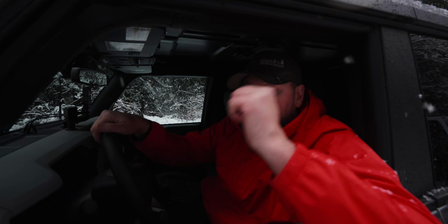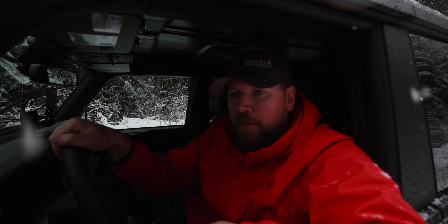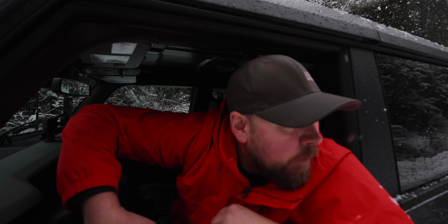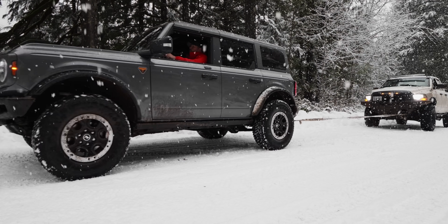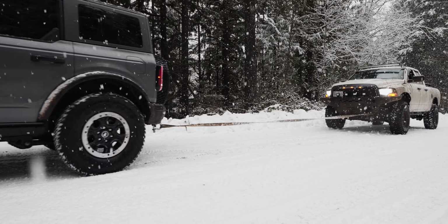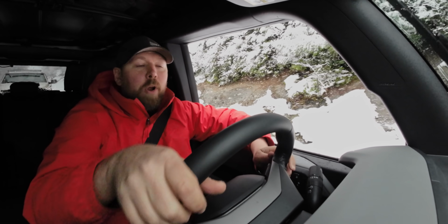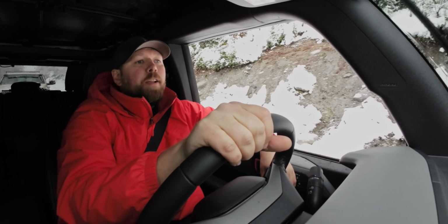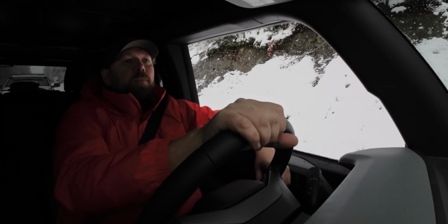Brandon's truck here is not able to get up the hill. His four-wheel drive is not working, and this road is like a sheet of ice. Bronco's doing fine, but we're gonna try and get him to a flat spot and see if we can get going. Right now, we are pulling a Dodge Ram up the hill with the Bronco. We're in four low with the lockers engaged. It's pretty slick out here, but so far, no problem.